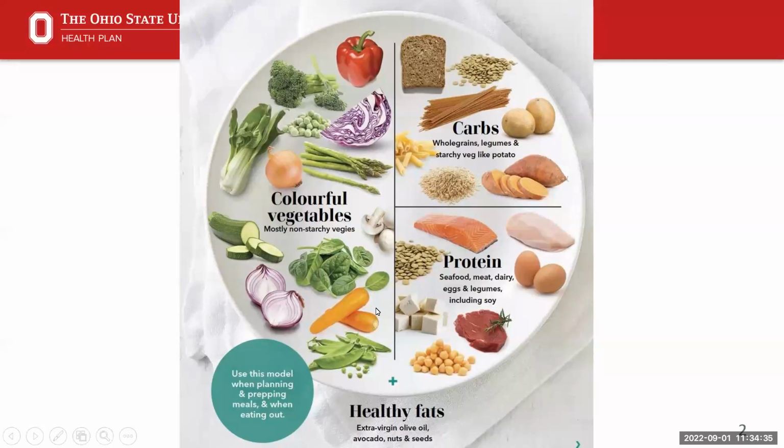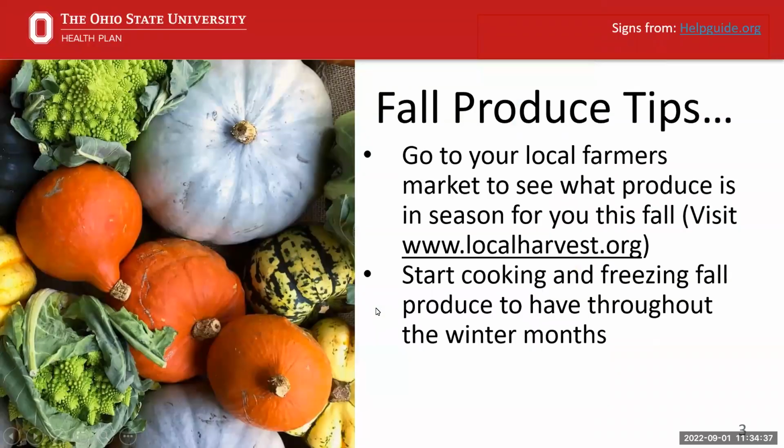Great. So let's dive right in. So what I love to do this time of year and into fall is go to my farmer's market. I live in Granville, Ohio, right where Denison University is. It's about 40 minutes northeast of downtown OSU. And it's such a great way, if you do have a farmer's market nearby, to go check out what is in season for you.